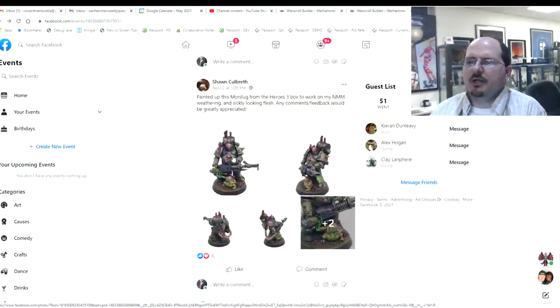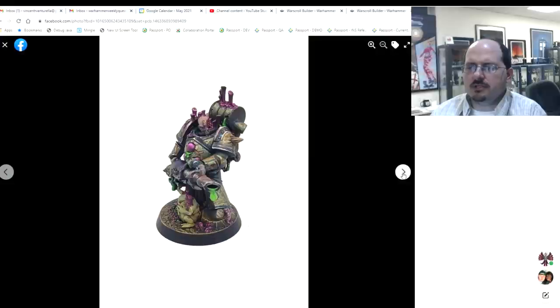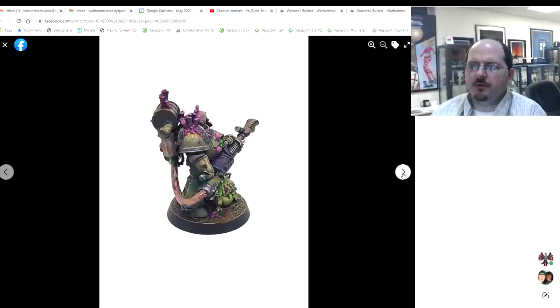Next up, Sean painted up this Moore Slug from the Heroes 3 box to work on NMM weathering and sickly flesh. Okay, sure. So let's just kind of spin through there.